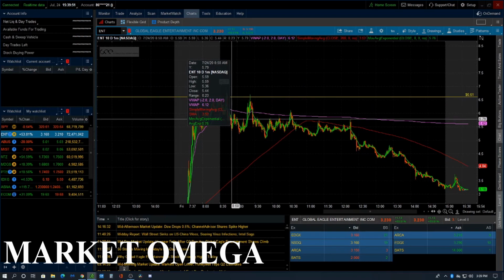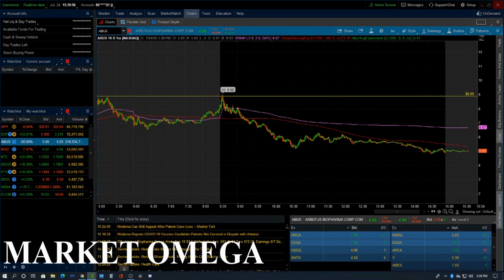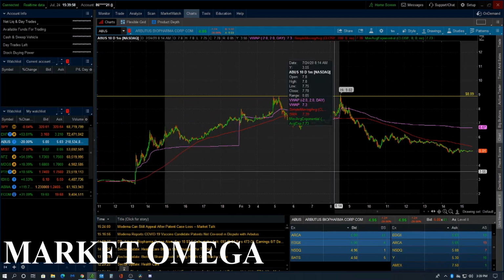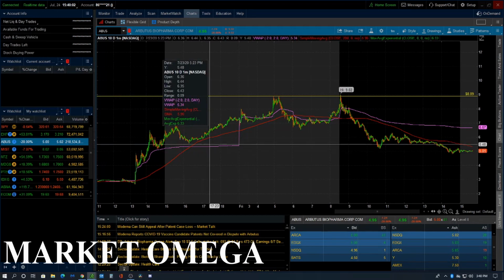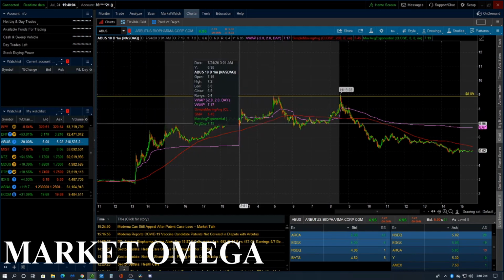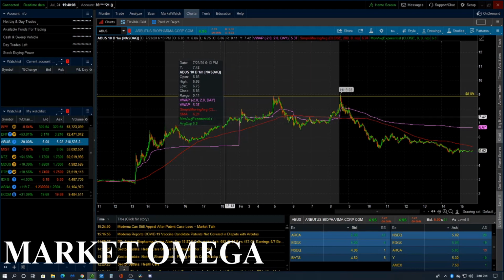So that was that. Took that trade right there. Got that. ABUS. Now this trade, I took on the short side. You can see the stock from yesterday, right here, it ran from the 350s all the way, and after hours yesterday went all the way up to like the sevens. I mean, it's over 100%.